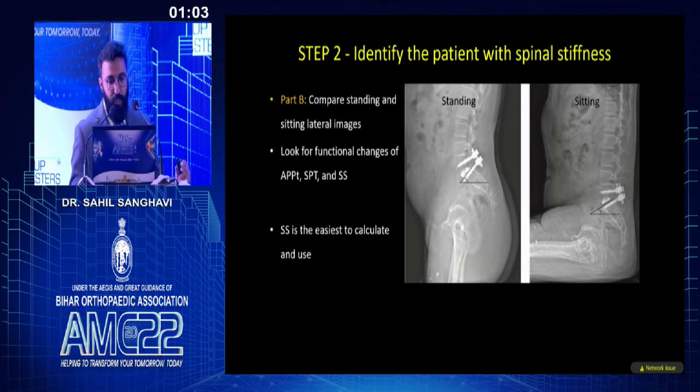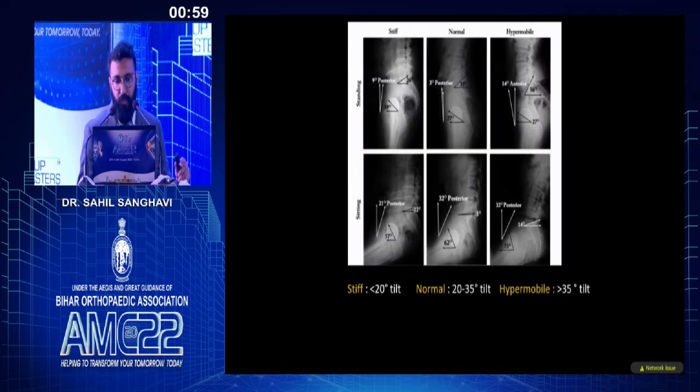So as I mentioned, the sacral slope is the easiest to calculate for this parameter. And then you have the classification based on the difference in the angle from the standing to the sitting position. So if there is a tilt of less than 20 degrees, it is called a stiff spine. If it is a 20 to 35 degree tilt, it's a normal spine. But if there is more than 35 degrees tilt, then you have a hypermobile spine.